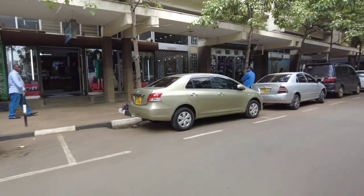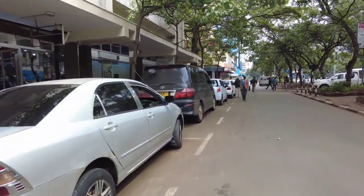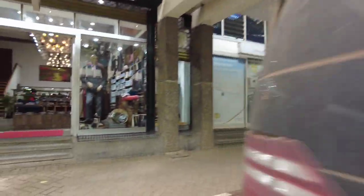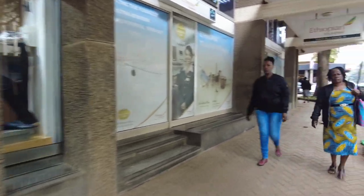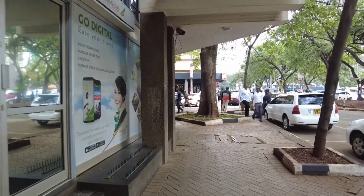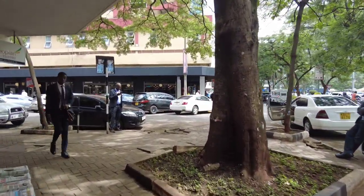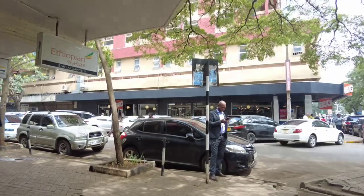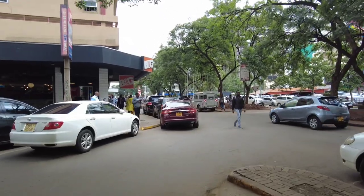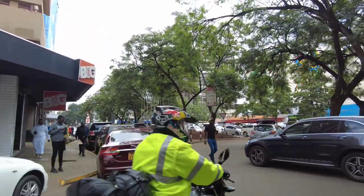So welcome to Nairobi. So I'm going to go this way. Just capture the moment and see how different parts of the city look. Of course, we are now on the, it's called Mwindi Mbingu Street.